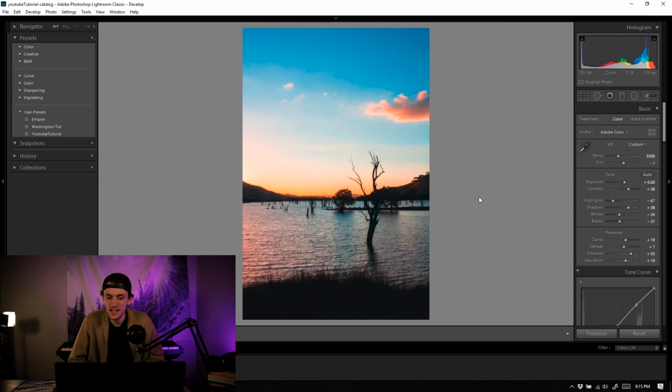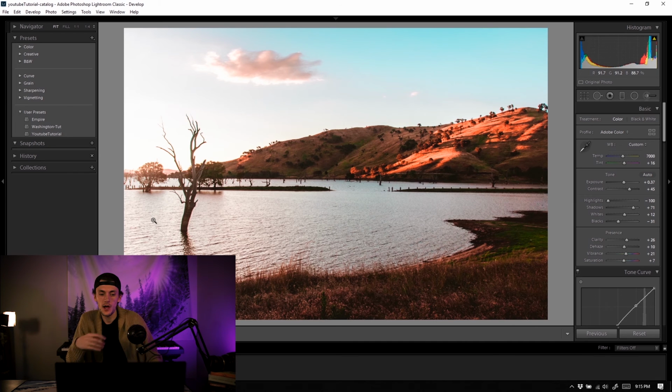All right, and there we go. I have finished the edits on these two photos. I'll explain a little bit about what my thinking was and stuff like that in these ones.